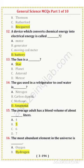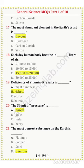The gas used in a refrigerator to cool water is ammonia. The average adult has a blood volume of about 5 liters. The most abundant element in the universe is hydrogen. The most abundant element in the earth crust is oxygen. Each day, human body breathes in 15,000 to 20,000 liters of air.